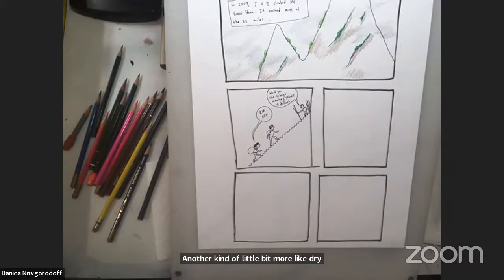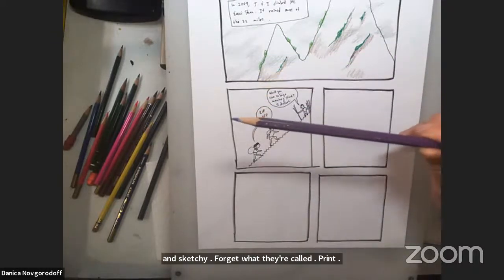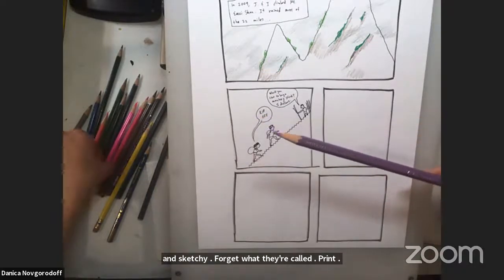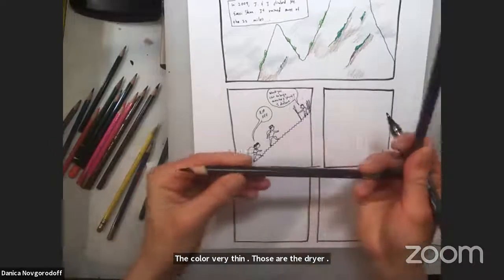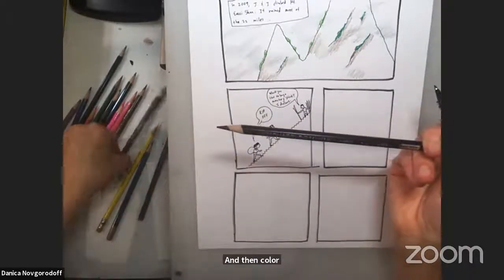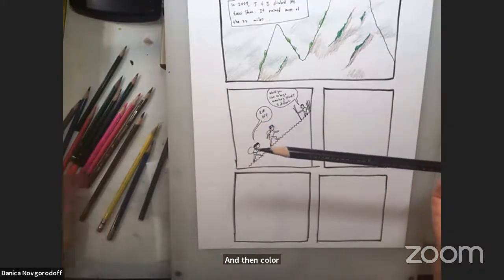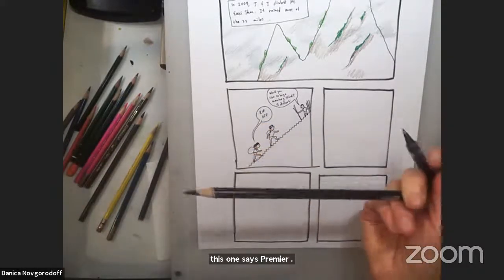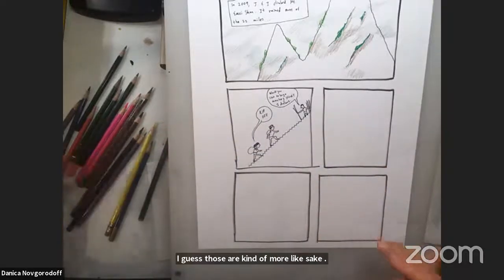I forget what they're called. Oh, they're the Prismacolor Very Thin. Those are the drier kind. And then the Prismacolor, I don't know, this one says Premier. I guess those are more thick and oily a little bit. So yeah, I guess most of them are Prismacolor.